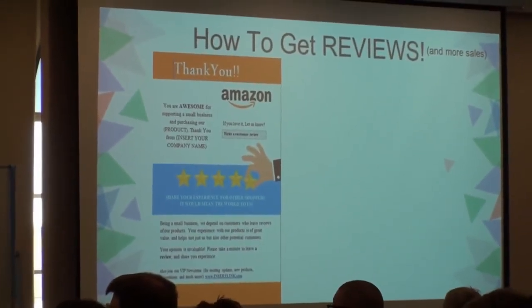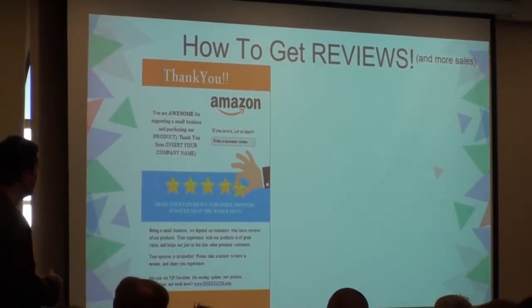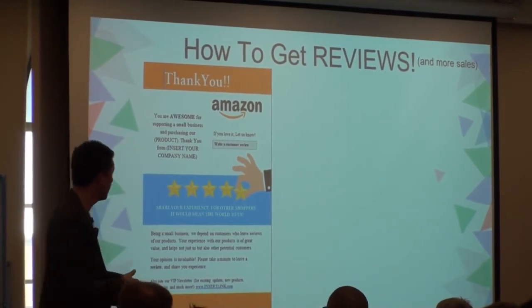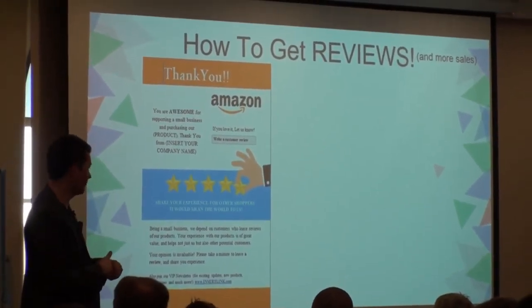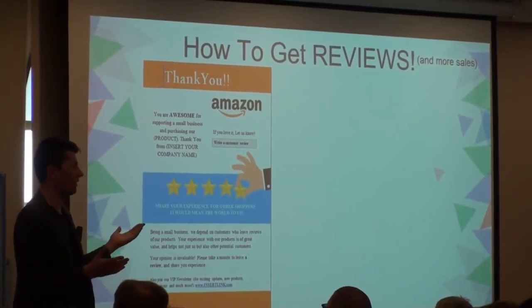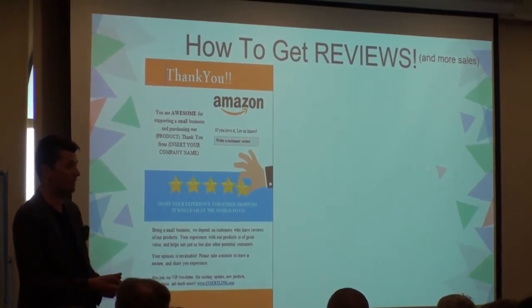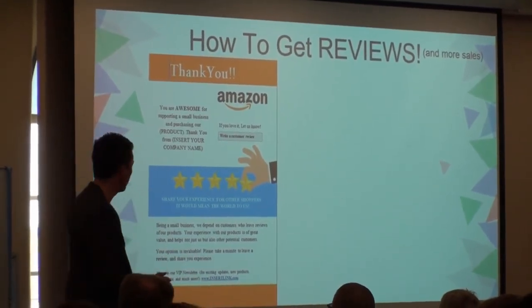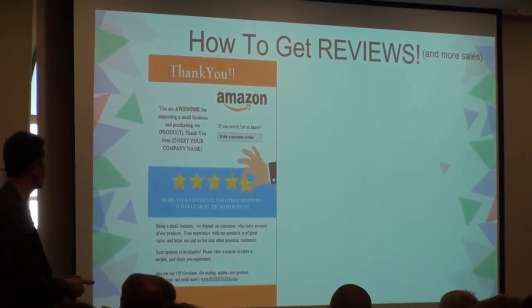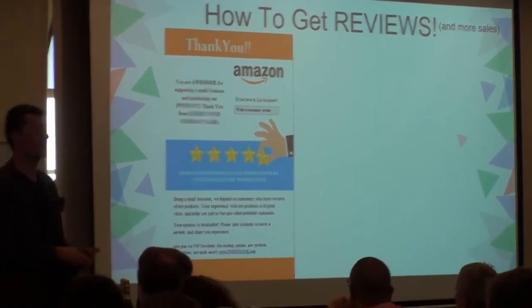And you get either the supplier to print it out and put it in the product, or you can get the Amazon prep company to do it as well. I got to tell you, I buy a lot of stuff from Amazon, but very rarely do I get a card at all. If I do get a card, it's pretty poor, a poor job, right? But here: you are awesome for supporting a small business and purchasing our product. You insert your product. Thank you from insert your company name. You can put your name there as well.